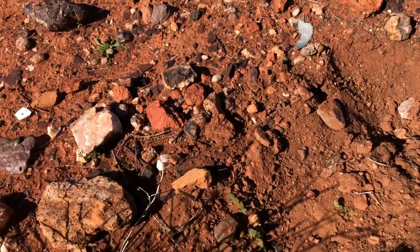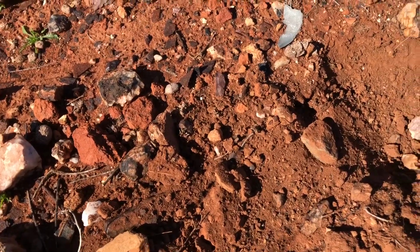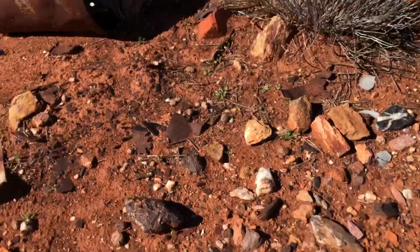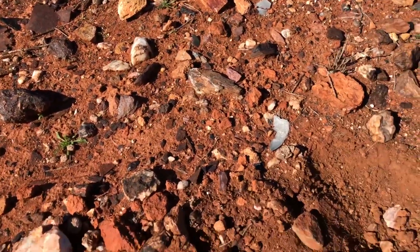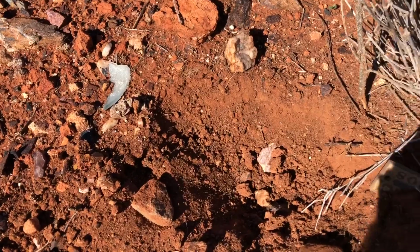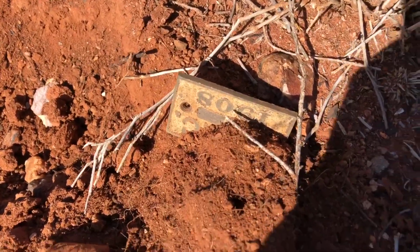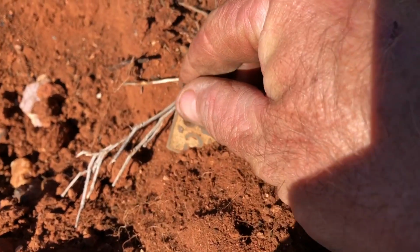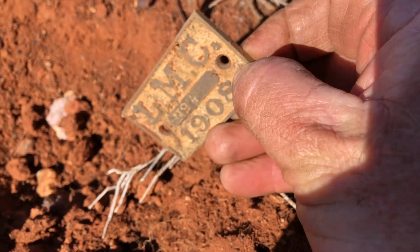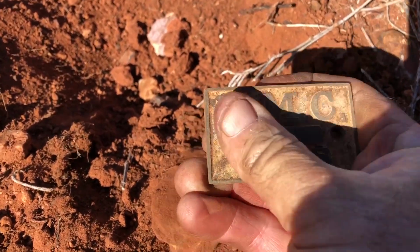All right, this signal did not sound good, but I've been digging everything anyway. Just trash. A lot of tin kicking out of the way. I kicked some tin out of the way here. This honestly doesn't sound like this, and I haven't picked it up. I do know it's a 1908, and I do know it's a cart plate. Oh yes, it's a Leonora Municipal Council.